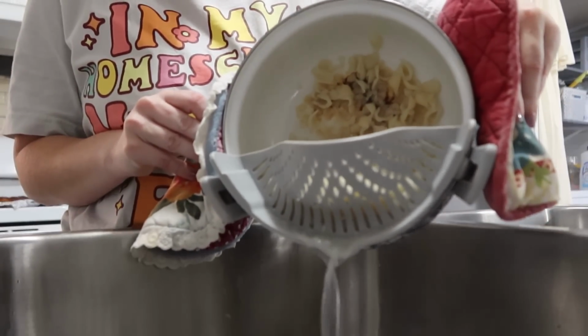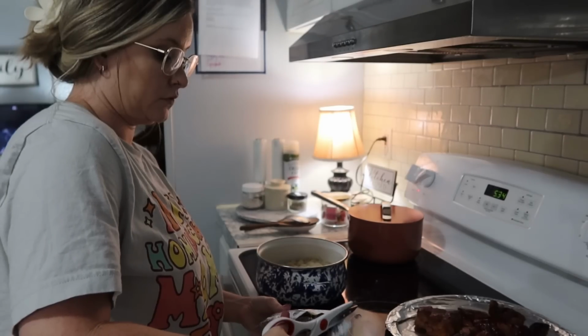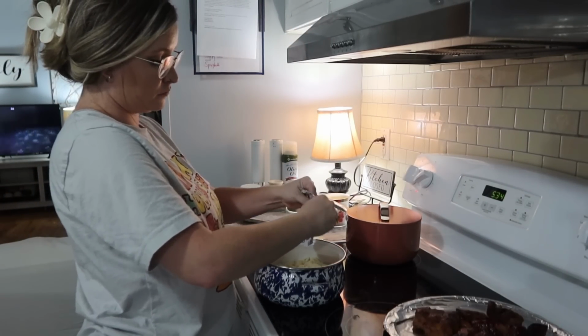I did end up scorching the mac and cheese, but I love these clip-on strainers. You just clip them to the side of your pot and they are so easy. But tonight we are using good old paper plates for dinner. We don't do this every night, but we are tonight.